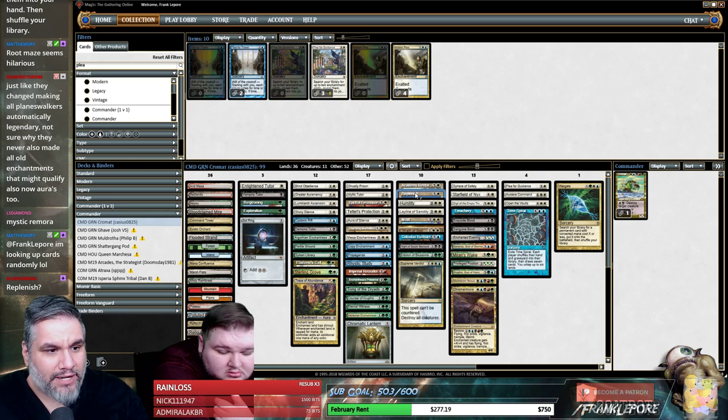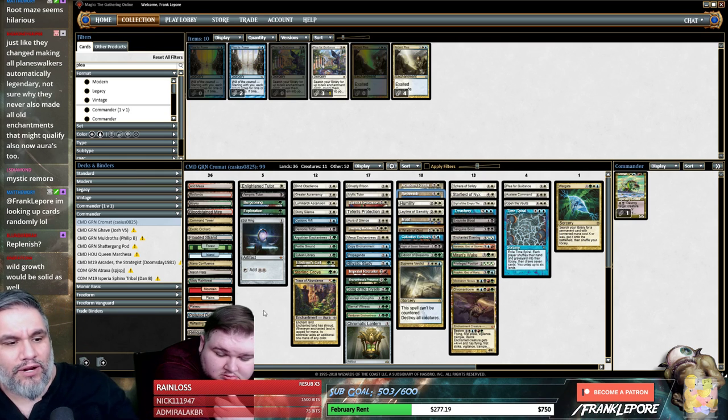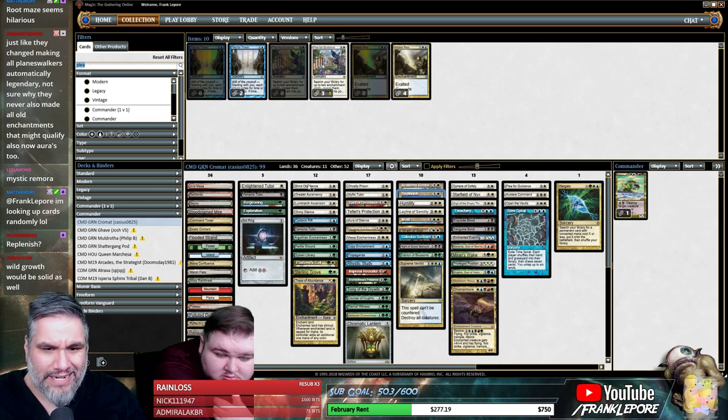Did we? Maybe I was thinking of Academy Rector, also in the deck. So yeah, Replenish and Academy Rector are already in here. The only thing I don't like about Wild Growth is that it only makes green, and we already have Fertile Ground, Trace of Abundance, and both of these guys. I think this is actually fine. I actually kind of like this a lot better.